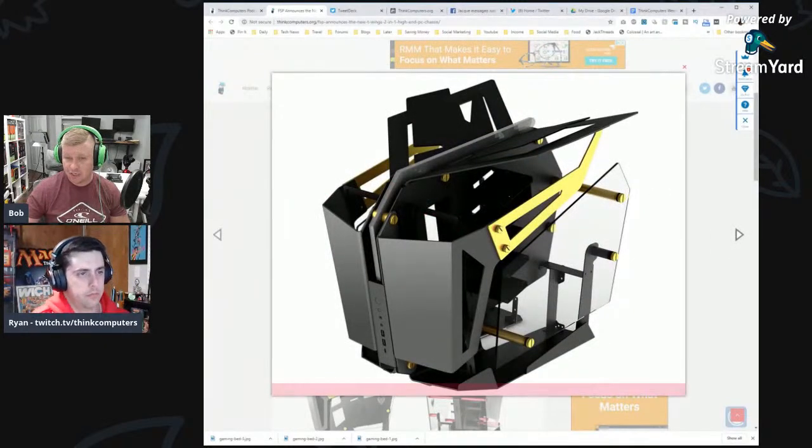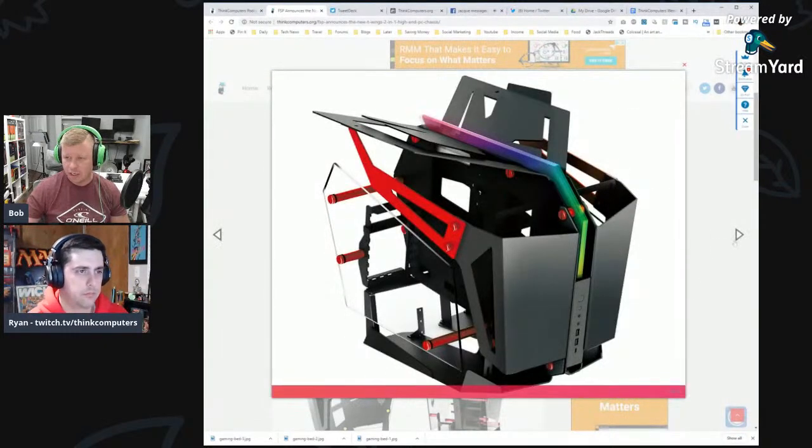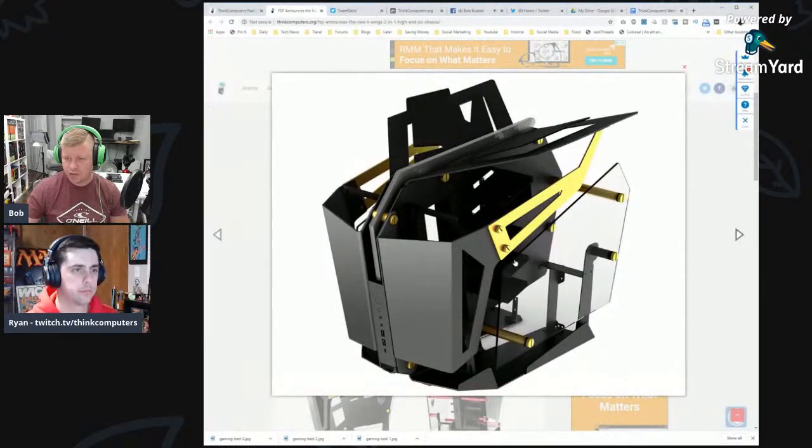And you can fit a system in each side, or you could do a system here, and you can see you have these storage trays for SSDs and hard drives and things like that. I'm pretty excited to play with this. I'm interested to see your build. Yeah, see what you do with it.